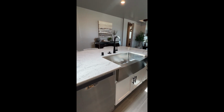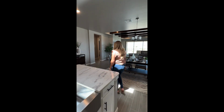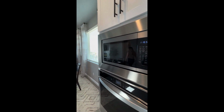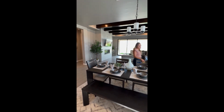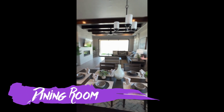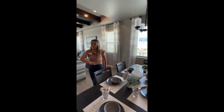Take a look at this farm sink. For all your gatherings, this is a great, great home to host. Here we have a well-sized dining table. This is for six to seven people, so you can see how spacious this section is.